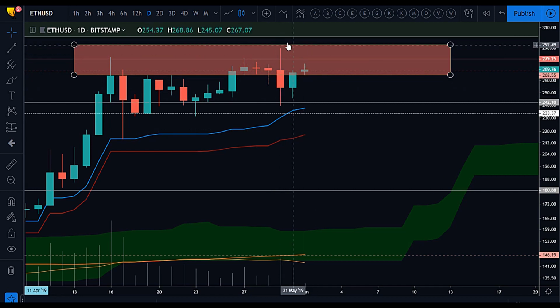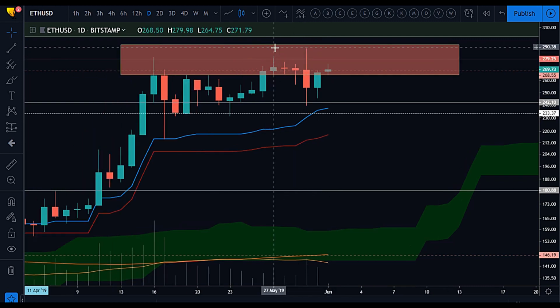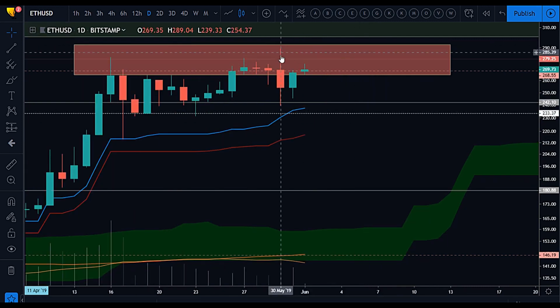They tapped into the people who were trying to be breakout traders to the upside over here, and hey, I told you guys, we are not in the clear until we break this red box, and a lot of people got trapped here. I am so sure. If you analyze the volume, especially the longs and shorts, you're going to see a lot of people getting trapped here, and then shaken out over here.